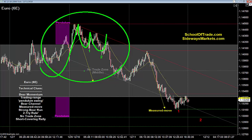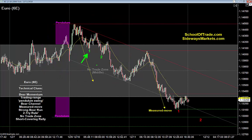You can see in this example, once those buyers try once and try twice, you can see they weren't waiting around for a third try. They just bailed on it. That's exactly what we're expecting here on the euro. So strong move down, let them try once, let them try twice, and we'll look for that buy now going back up to retest the high.